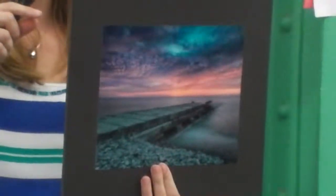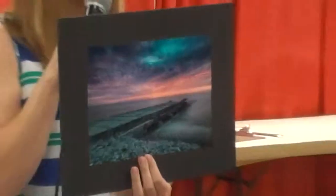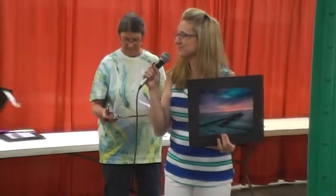It was beautiful. There are some challenging things to photographing water, and this one stood out to all 3 of us, and we agreed instantly that it should be our best of division. Is Jamie here? Jamie, are you here? Okay, one more.